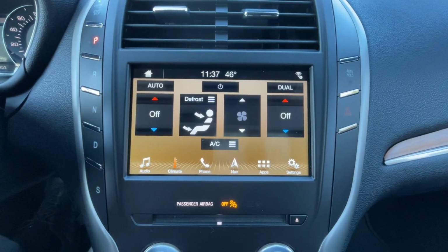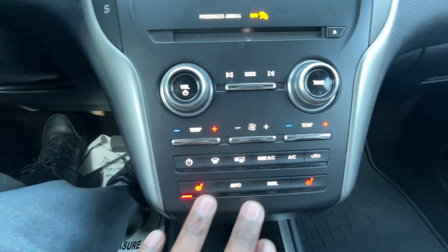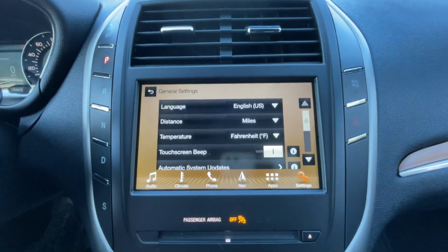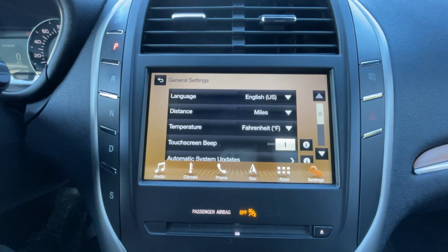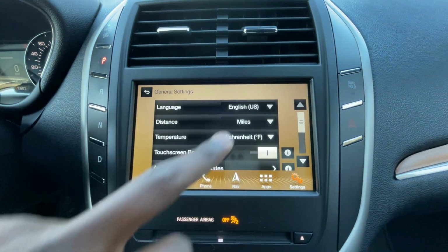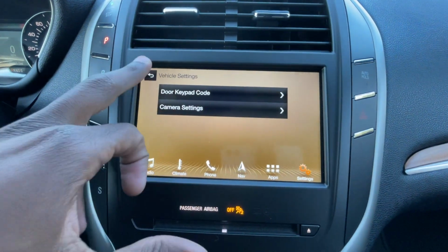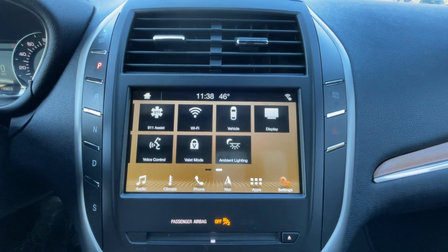We do get dual zone automatic climate controls that you can control either from the screen, or you have buttons down below here that include your 3-stage heated front seats. And then in your settings here, you can go ahead and change your language or your units of measurement for temperature, distance, etc. So you have those 3 language options. And then your vehicle settings are in here if you want to fool with that, as well as the ambient lighting or the display itself.